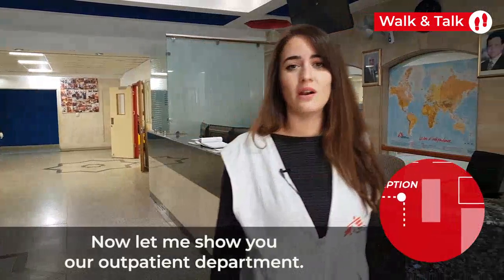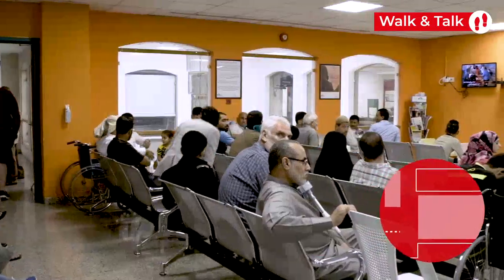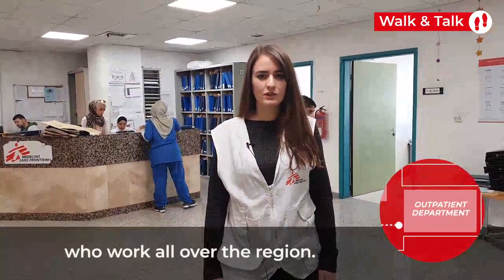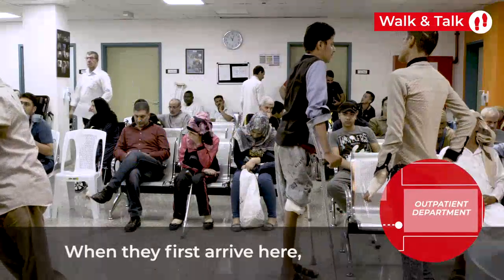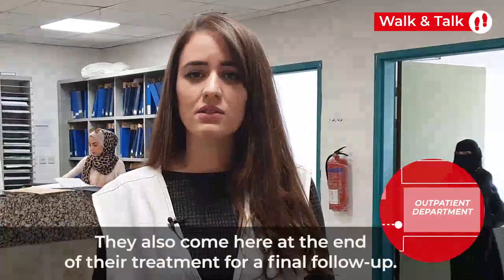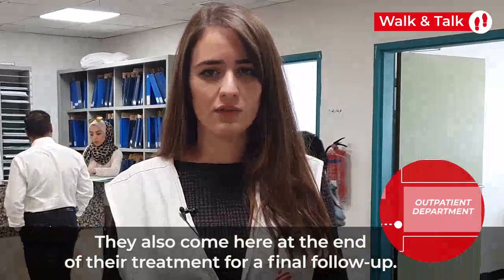Now let me show you our outpatient department. Our patients are referred to us by medical liaison officers who work all over the region. When they first arrive here, they come to the outpatient department for their first medical assessment. They also come here at the end of their treatment for a final follow-up.